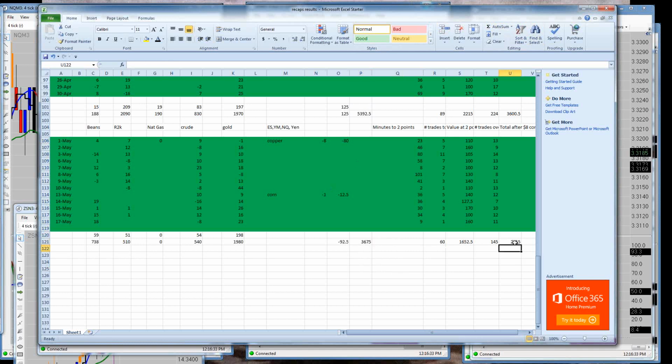That's the gross number. The net number is $2,515 if you apply an $8 round turn commission to every single trade we took. So far this month, we've taken 145 trades. This morning, it took us 9 minutes and 1 trade to get our 2 points. We were up $160 after 9 minutes in our first trade. We took a total of 11 trades today. We average about 11 trades a day. So far in the month of May, we've gone 13 days, and we've had 145 trades. So that's just a little bit above 11 trades a day average.